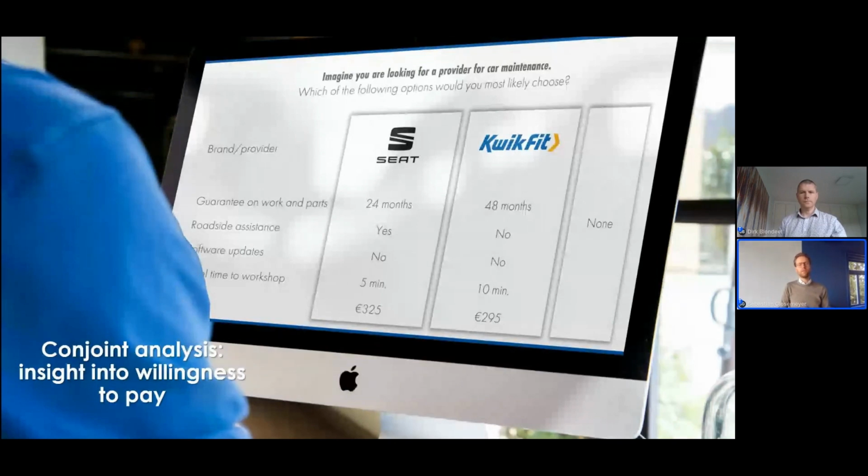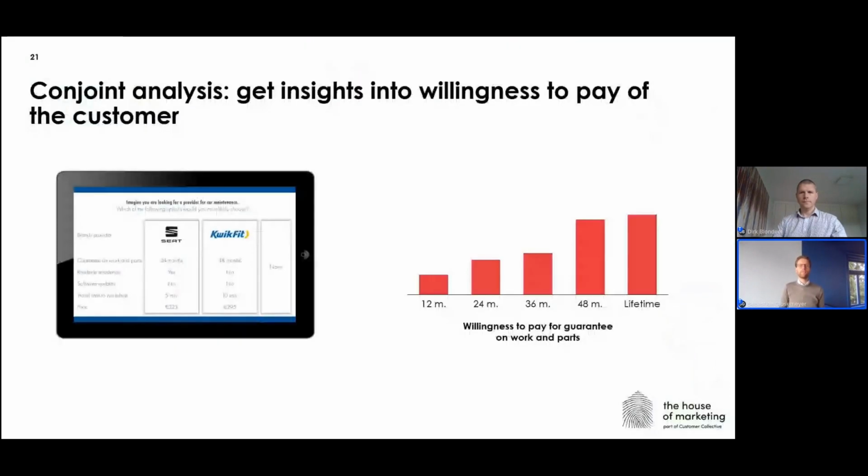Then we have very loyal customers of the official dealer. They always go for SEAT. Doesn't matter if they offer roadside assistance or not. And we can use and analyze these patterns in order to tell you something about willingness to pay and price elasticity. And in this case, we, for example, learned the following. We learned that for one of the most important decision-making criteria, which is guarantee on work and parts, there's a significant willingness to pay. And we also learned something about the elasticity of this element.